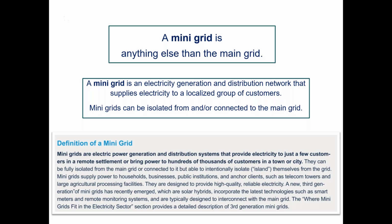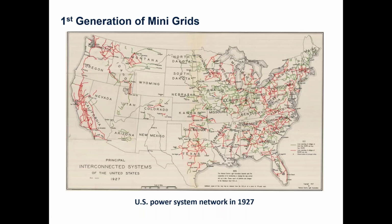And we have also allowed for mini or microgrids that are connected to the main grid, but have the option to run in an isolated or islanded mode. So all of these power systems we have basically covered under the mini-grid definition. And the definition is further detailed in our book, and you see that here at the bottom of our screen.